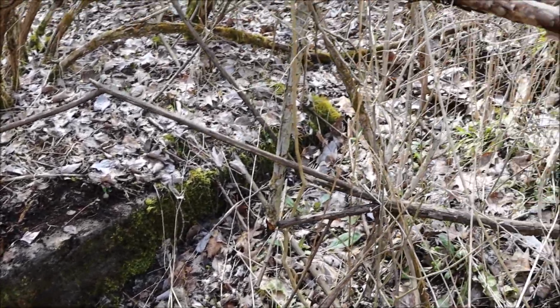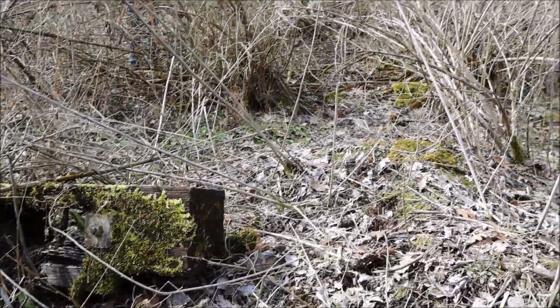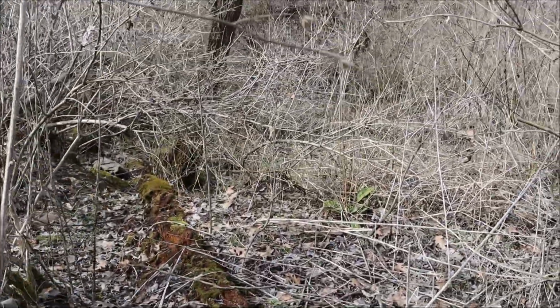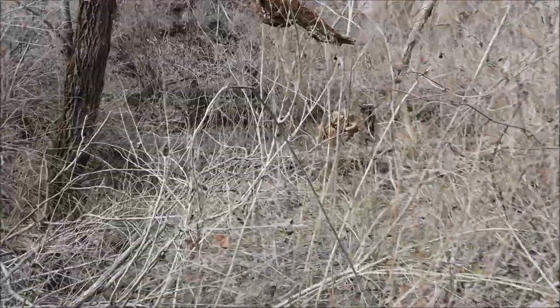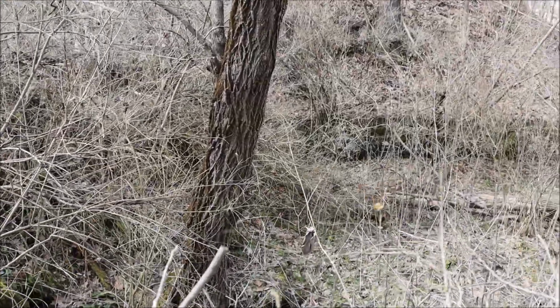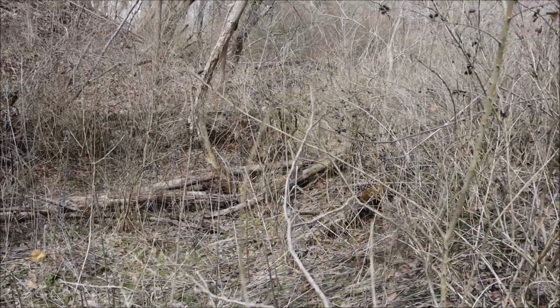I am standing inside the former Winfield Railroad turntable. A partial turntable wall can be seen.